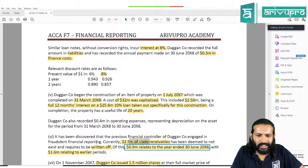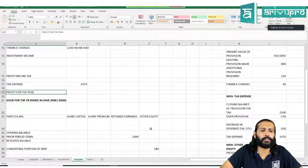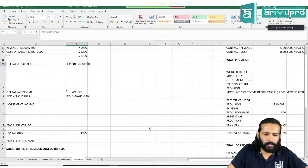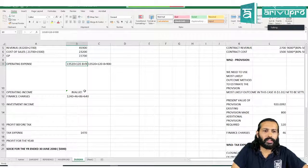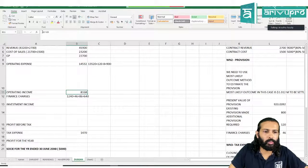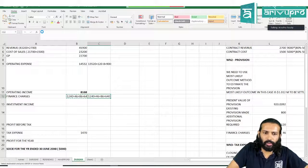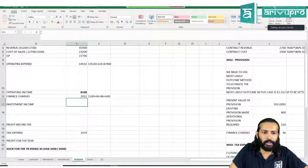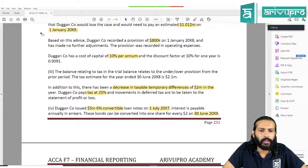Okay, next adjustment is related to your EPS calculation. Let me do a thing first. Let me find out the P&L because I require profit for the year. So let me do that first. Here, maybe if you want, I'll show this to the examiner like this. This is my workings. Then I will put a plus symbol. Automatically I will get the answer. So my operating expense is 14532. Operating income, automatically I had given the symbol. So I've got this. Finance charges, again I'll show the working here to the examiner, what and all adjustments I've done. Then I will just put a plus symbol. So my finance charges is 2012. Investment income, anything they have given in the question? Investment income.